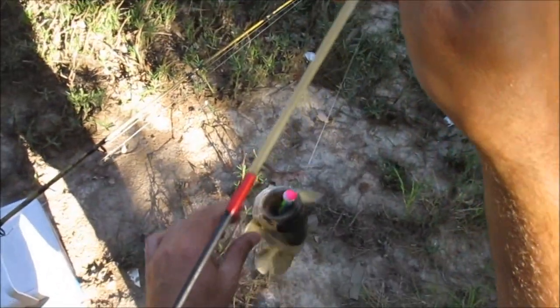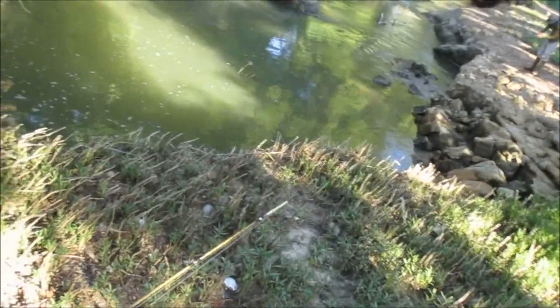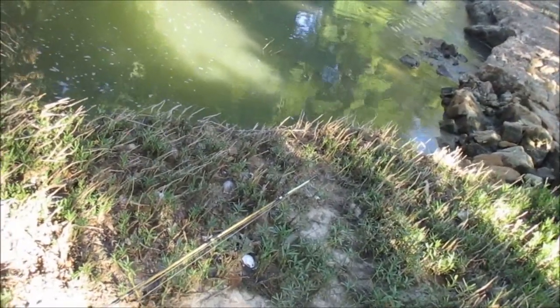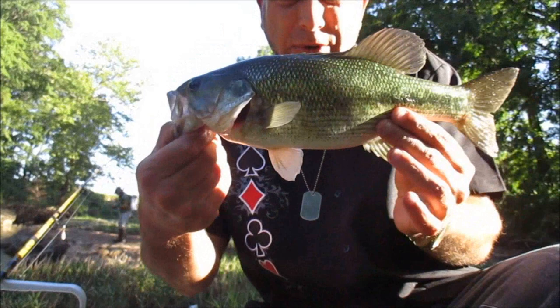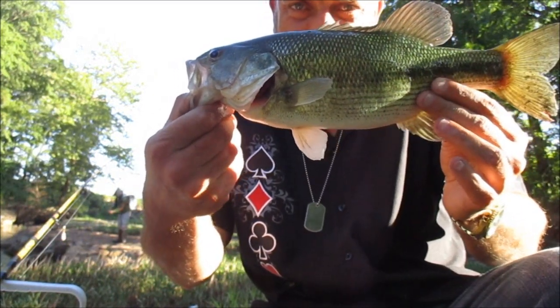Almost all spots. But once in a while, you'll get a largemouth. And I know there's a giant in here because I lost him last week. So I'm trying for him. All right, he's about 1.5 pounds. Not bad, not huge, but not small. Pretty decent for a spotted bass anyway. All right.